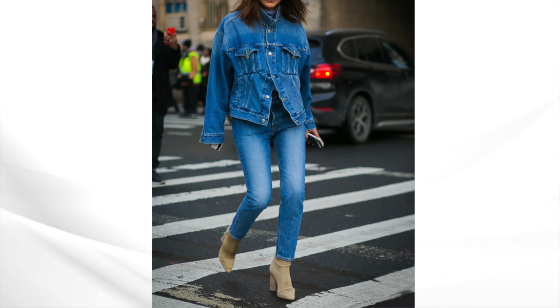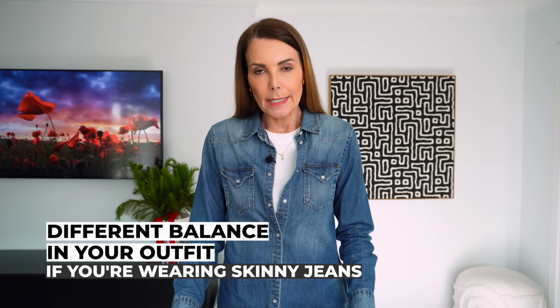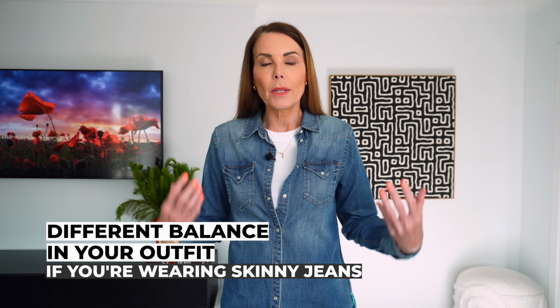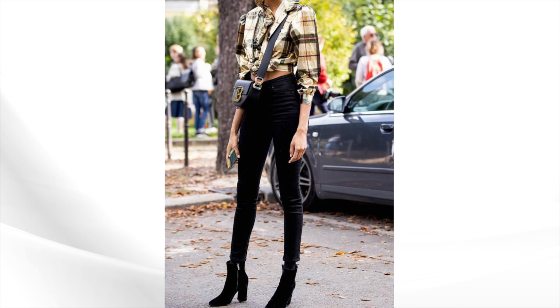What I do tend to do is I try and sort of toughen them up. I talked about this in a recent video, but I make sure that I wear some different balance in my outfit if I'm wearing my skinny jeans. So I'll pair them with something that's a little chunkier on top and some chunky boots or trainers, just so my entire outfit isn't all skinny.